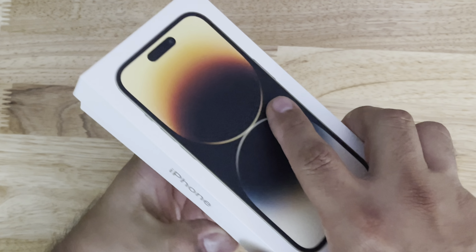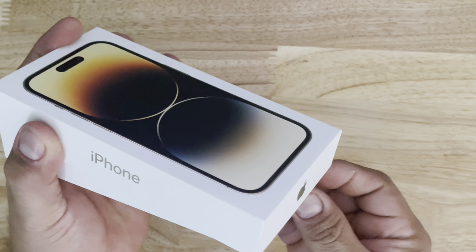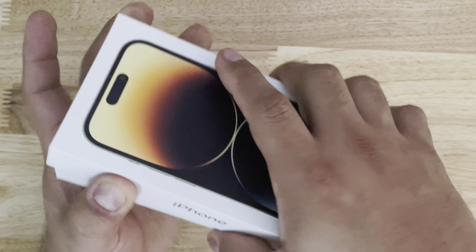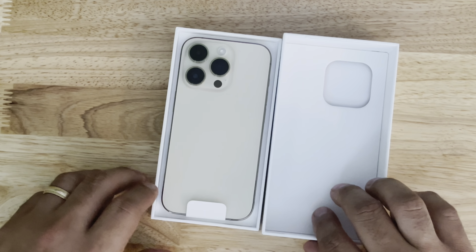Make sure I got everything. There we go. Looks like we might have another peel. Yep, we do. I didn't see a second one down here. Peel that one off. There you go, number 2. That's my fault, I'm brand new at unboxing this. So we'll put this down like this.